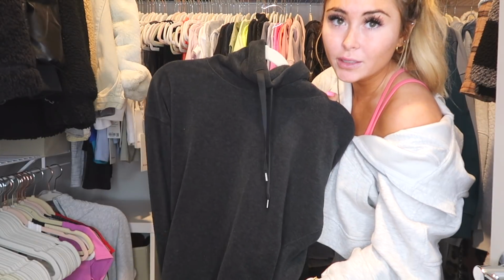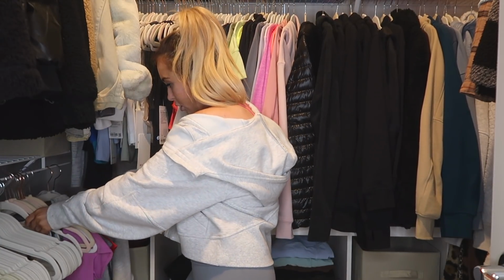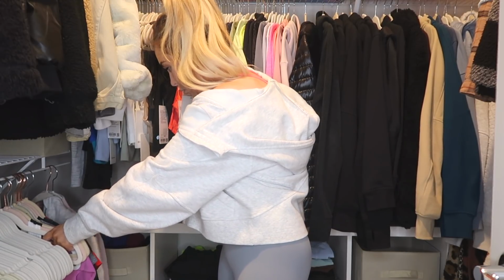I don't even know what it is. I don't know. I wore it last season, so I might keep it. Okay, that's all for shirts and jackets. We have 3, 6, 9, 10, 11, 12, 13.